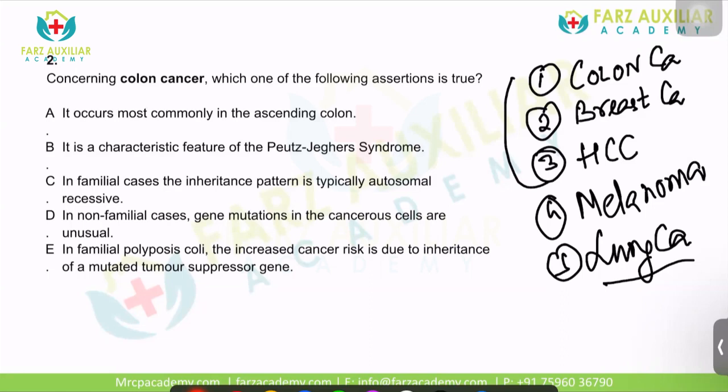So concerning colon cancer, which of the following assertions is true? One, it occurs most commonly in the ascending colon. Two, it is a characteristic feature of Peutz-Jeghers syndrome. Three, in familial cases, the inheritance pattern is typically autosomal recessive. Four, in non-familial cases, gene mutations in the cancerous cells are unusual. Five, in familial polyposis, the increased cancer risk is due to inheritance of a mutated tumor suppressor gene. Any idea? So we'll go one by one.